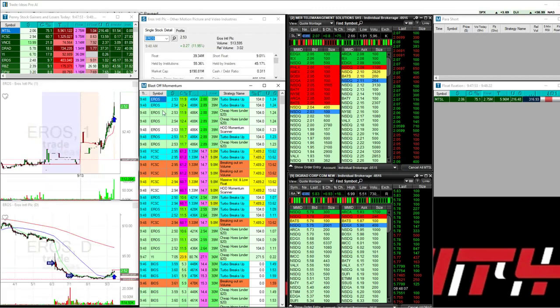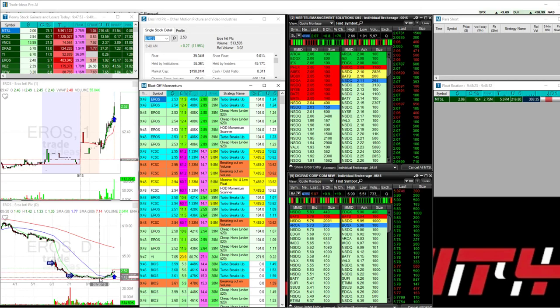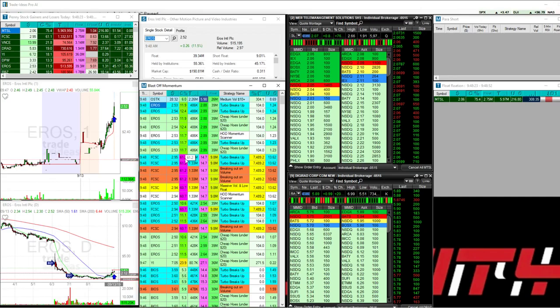Euro's nice. Euro swing looking pretty good right now. Still holding tight on this one. Never hit my stop loss. This is a technical breakout here on Euros, that's why I'm swinging it. I've been seeing on the tape it's a steady buyer here, so I'm continuing to hold this one until my stop loss hits.